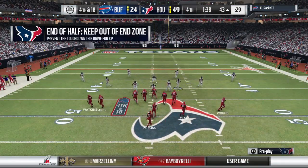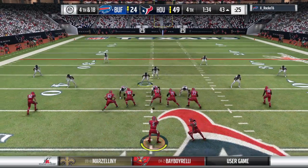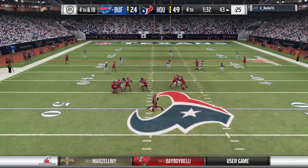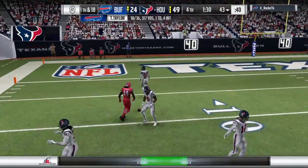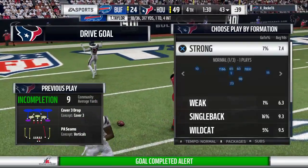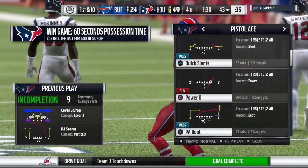All right, they're going to try and keep hope alive here on 4th down. They're going for it. Here we go. It's Taylor on 4th down. He's going to let it fly. And it is incomplete. They had to go for it with such little time remaining. And this Texans defense stands tall.